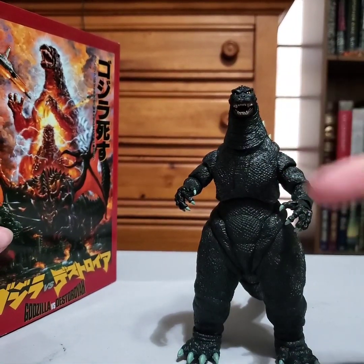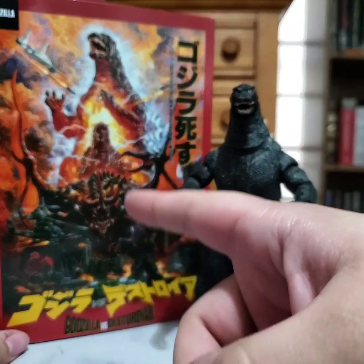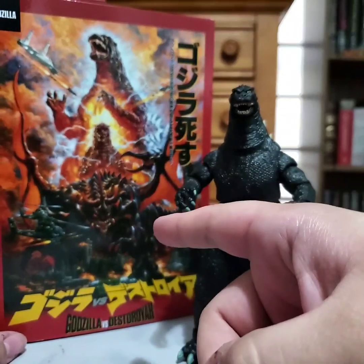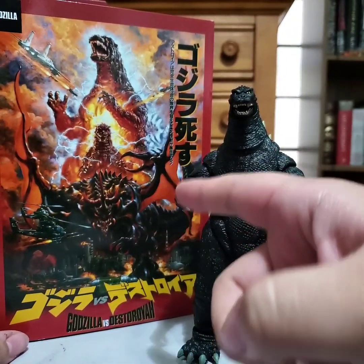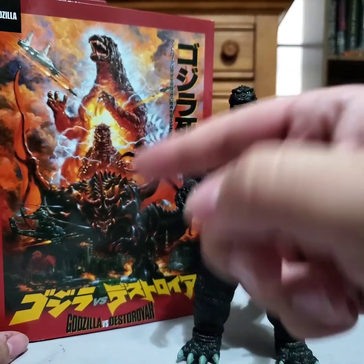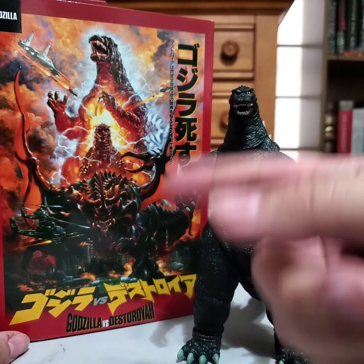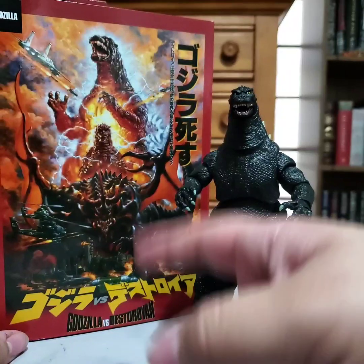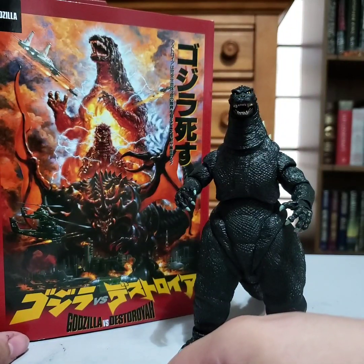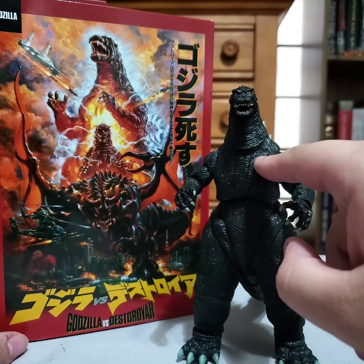What they did was they took the Space Godzilla, because Destroyer is the last one of the 80s and 90s movie era, the Heisei era? Heisei? I'm sorry, I'm probably pronouncing that wrong. But it's the last movie in that era before they did the Roland Emmerich movie in 98. So this was Godzilla's last movie at the time, and intended to be his last movie overall, I guess. But it comes after the Space Godzilla movie.